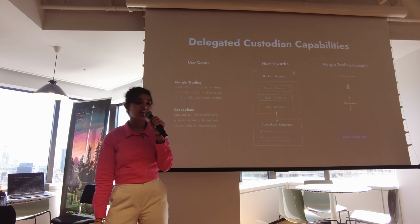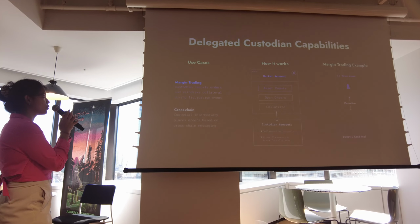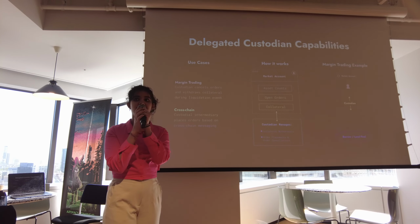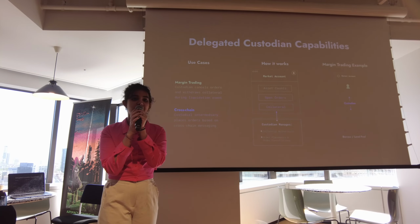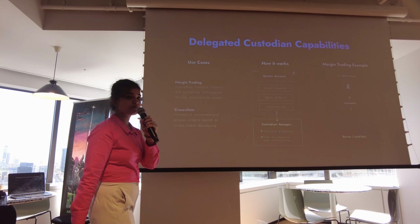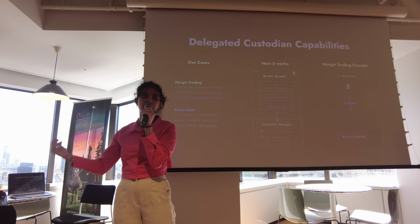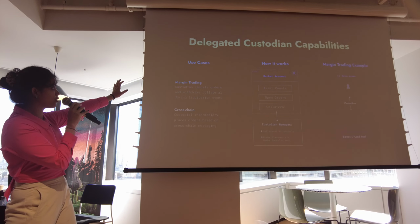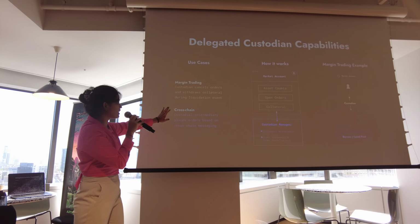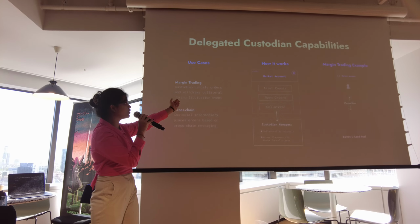So we were talking a little bit around the composability aspect of it, and here we are looking at the delegated custodian capabilities. I think yesterday we spoke a little bit around normal capabilities that have been enabled through Aptos as well. But here, these capabilities enable a user to delegate authority over trading activities to a third party. And this is very important because the current use cases for this custodian are margin trading and cross-chain. A custodian can cancel orders and withdraw collateral during a liquidation event.